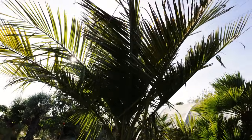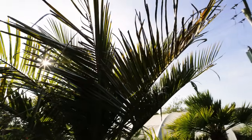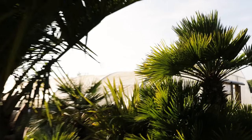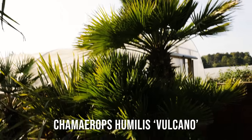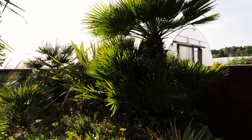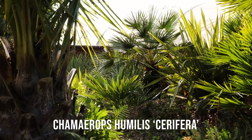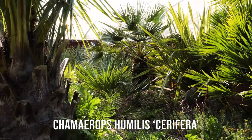No winter protection this last winter, and no damage at all. In fact, the damage you can see there is only residual damage from the original Spanish or French grown fronds before it came over here. At the back there, we've got a Chamaerops 'Vulcano'. That one really is striking. I got a chance of that one at a great price before prices went a little bit silly with these kinds of plants, so I had to have it. And at the back, to complete this trio, we've got Chamaerops humilis var. cerifera, which is a really blue-silver form. Just wait till I show you it from the other way.